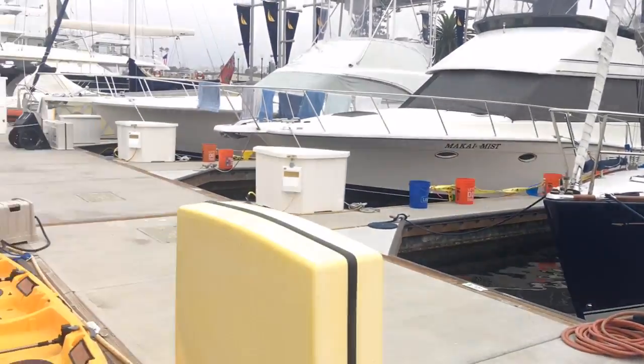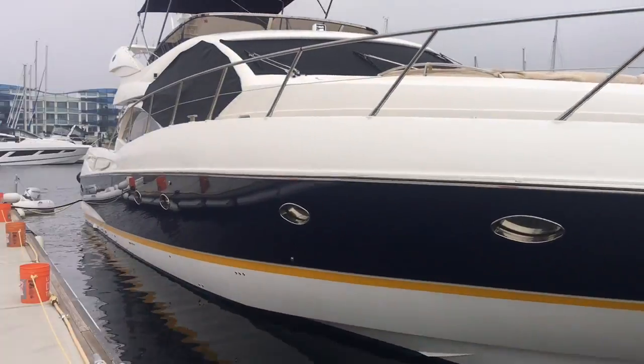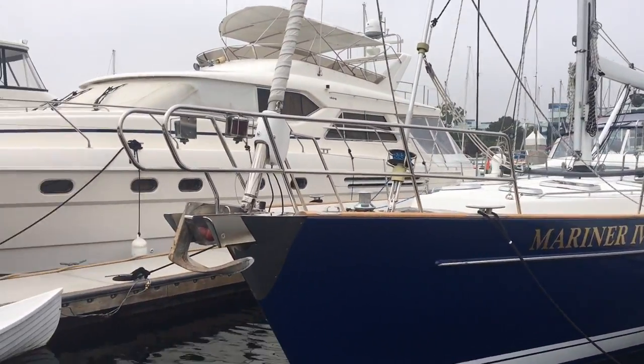Behind me is the Beneteau 57, which we're going to take a quick look at today, and let me give you a walk around idea on all the great features that it represents. First of all, let's make a little bit of a view of the marina that we're standing in. This is over here at Marina Harbor.